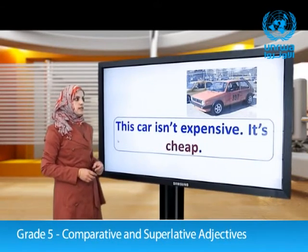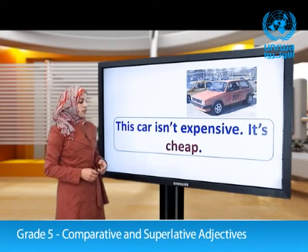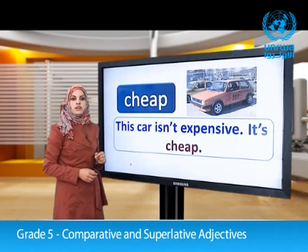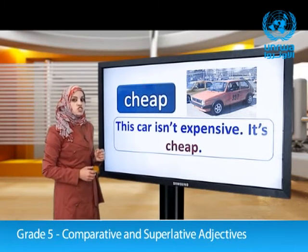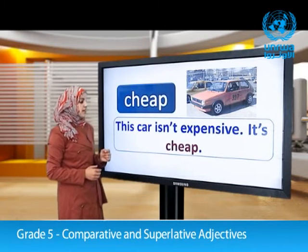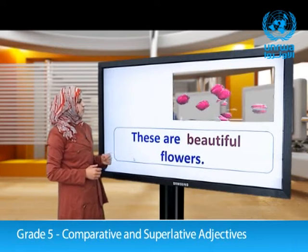Oh, look at this car. This car isn't expensive. It's cheap. إنها cheap. رخيصة الثمن. Cheap. This car isn't expensive. It's cheap. Well done.